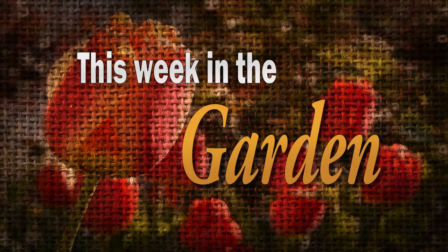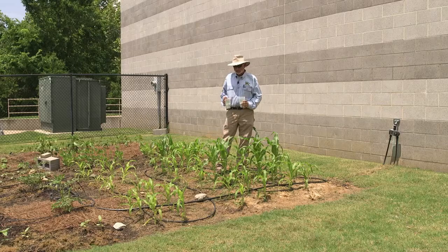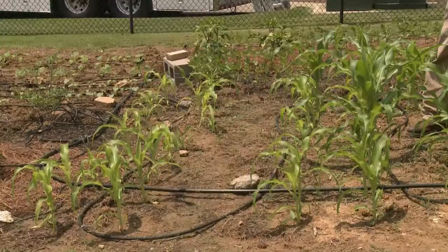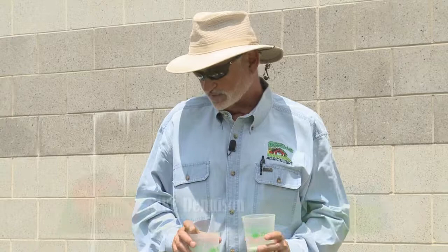Time to side dress the corn. You typically side dress corn when it gets about a foot tall, about knee high, a little less than knee high. We have some varying sizes here. Some of this corn's been more successful at grabbing fertilizer than the other. So we're gonna try to equal things up a little bit.